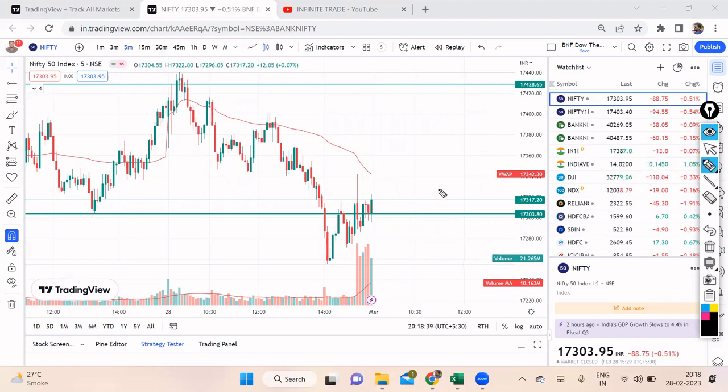Now the flat opening is done, the gap down opening is done. In case we open somewhere here and take support at 17,303, do nothing unless we cross this red candle, which is around 17,340. Once we clear this area, we can go for a call. The immediate target would be 17,430. Okay, 100 points more.